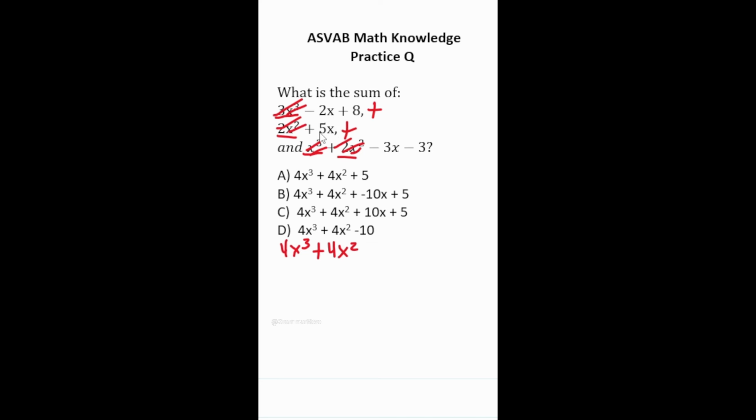Let's do negative 2x. Negative 2x plus 5x is plus 3x. 3x minus 3x is 0. So all these just cross out to nothing. And then finally, we have 8 minus 3, which is plus 5. So our answer is A.